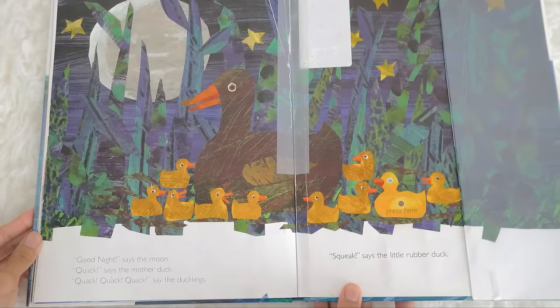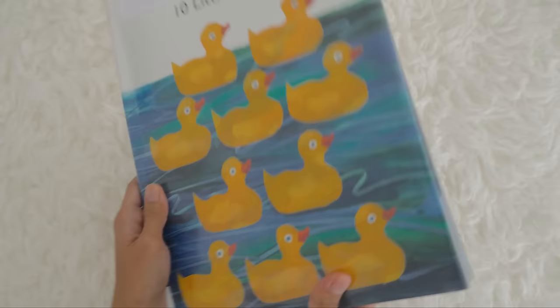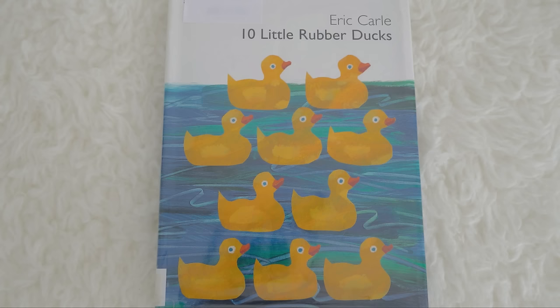The end. And that's the story of the 10 Little Rubber Dogs by Eric Carle. I hope that you enjoyed our story time today because Miss Kaye sure did.